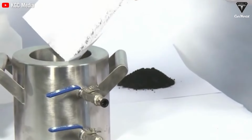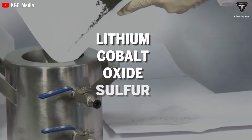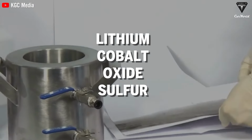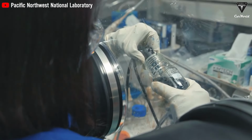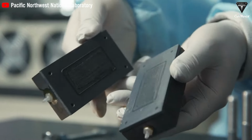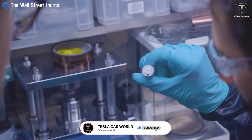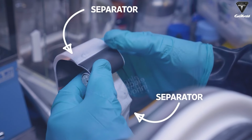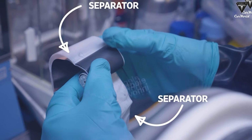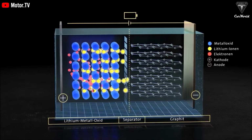For the cathode, both traditional and advanced battery materials like lithium cobalt oxide and sulfur are utilized in lithium-sulfur batteries. In electrolytes, both liquid and solid forms can be used, with solid electrolytes often preferred in ultra-dense battery designs to enhance safety and energy density. Lastly, separators in ultra-dense batteries are commonly made from polymer or ceramic materials, aiding in preventing short circuits and controlling lithium-ion flow within the battery.